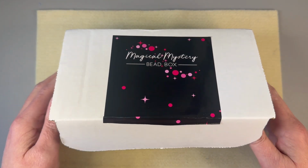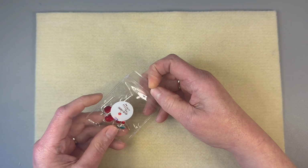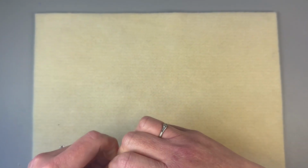All right, so I'm just gonna open this up, pull some things out, and we're gonna look at some stuff. I'm just gonna grab whatever's on top because that's what we're gonna do. All right, so very first thing we have is cherry on top findings. So let's take a look at these.